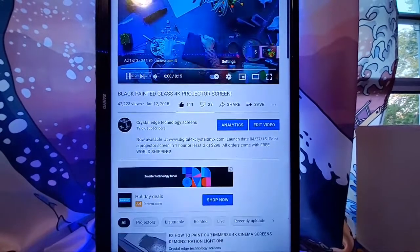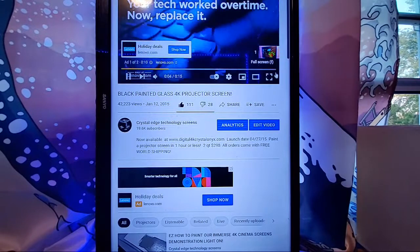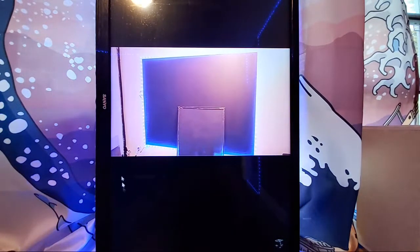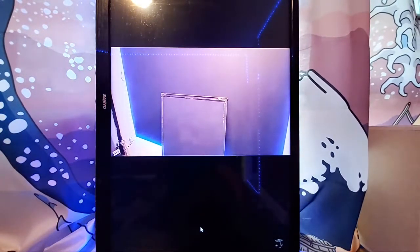So you think you're seeing new black technology from me now? I told you I've been developing it. I've been doing this stuff for years. This is nothing. For years. That's a black screen right there.